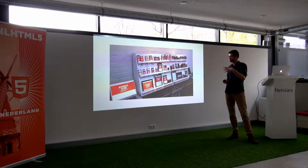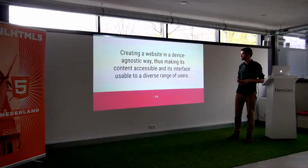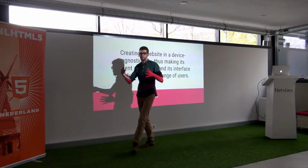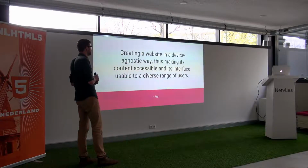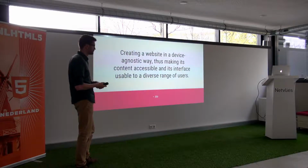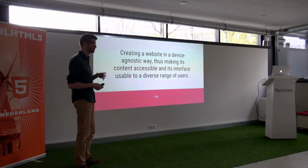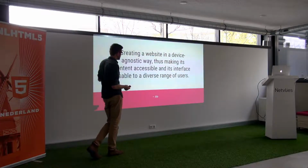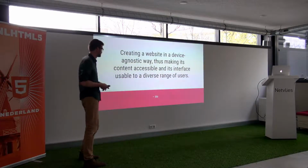So that's a great change with respect to what we first had with just static websites. So I tried to make a definition of what is responsive, so we can all agree on this. Creating a website in a device agnostic way, I think, is the basis. So it doesn't matter what device you use, if you're on a TV or your iPhone or your computer, it's just a website where you can see the content, and its interface is usable. So there's good usability.